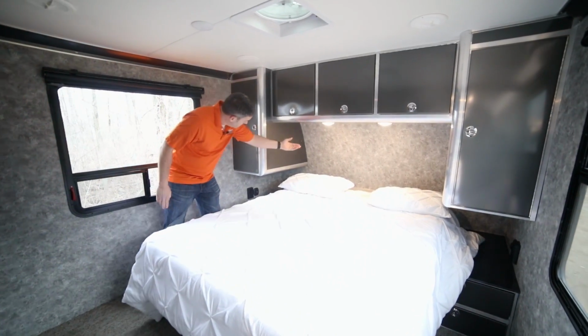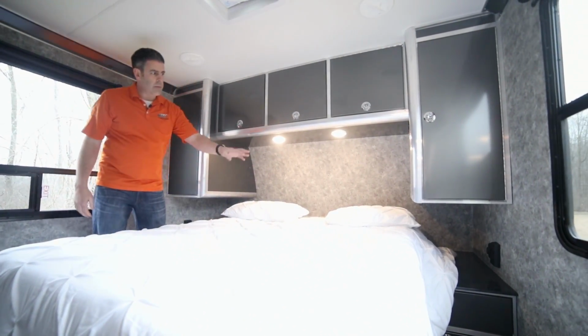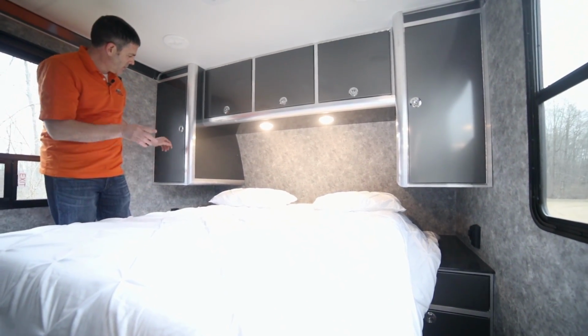Kept the same touch lights like our other units. They just touch right here above your head. And then we have the USB ports on each side, plug-ins.